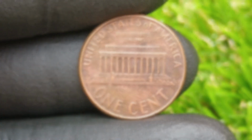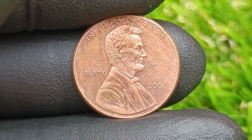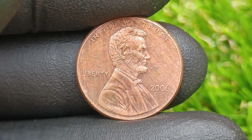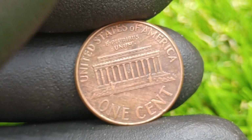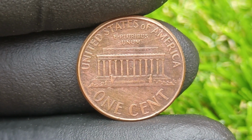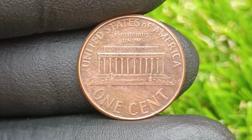And as we wrap up this incredible journey into the story of the 2006 1 cent worth $3 million, always keep your eyes open, your curiosity alive, and your appreciation for the small things strong, because in the world of coins, even the tiniest mistake can make the biggest fortune, and that's why the hunt never ends, and that's why stories like this keep inspiring us all.